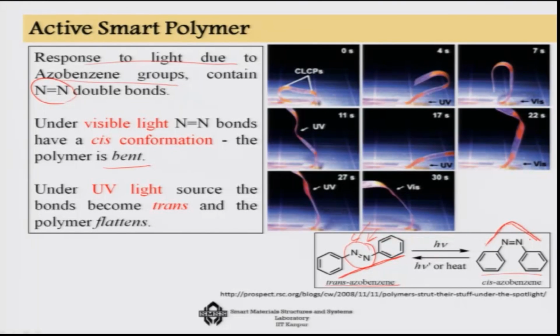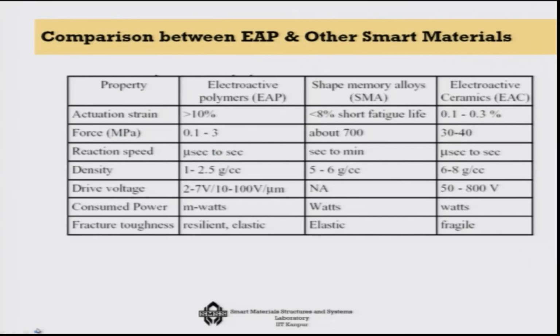Now, if you develop a system like that, as you can see, and then successively you apply the UV light and plane light, then what you can do is that you can bend it, you can straighten it, bend it, and like that the bending and straightening sequence, you can actually use it in terms of locomotion of a system. So, this is supposed to be a very active smart polymer which is coming up. So, this is one of the uses of an active smart polymer.